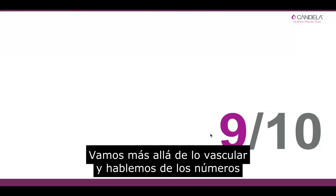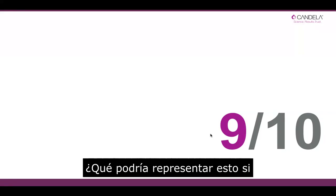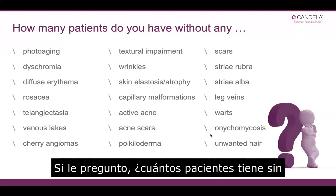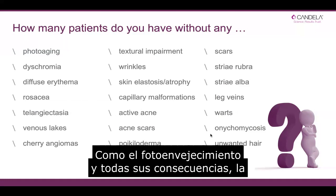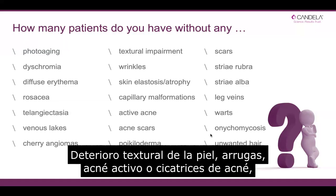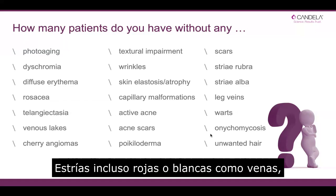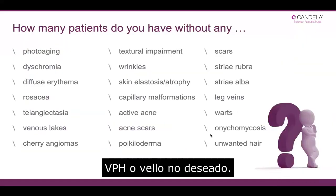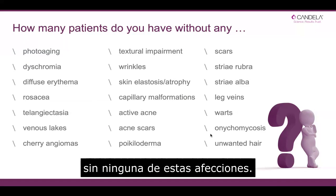Let's go a little bit beyond vascular and talk about numbers. 9 out of 10. What could this represent? If we go through some pretty common indications and concerns of our patients, if I asked you how many patients do you have without any of these, such as photoaging and all of its consequences, rosacea, other micro or macrovascular issues, textural impairment of the skin, wrinkles, active acne or acne scars, surgical scars, traumatic scars, stretch marks, even red or white, leg veins, warts, onychomycosis, HPV, skin infections, or unwanted hair. Probably you won't find any patient without any of these conditions.